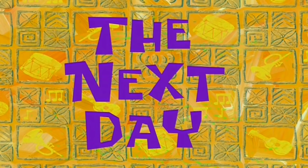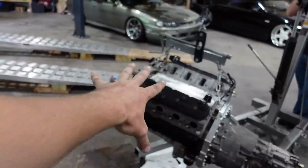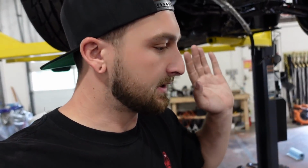To be continued. The next day. All right, and we're back. So we gotta get this thing apart. We're gonna take the trans off real quick. We're just gonna drop the engine on the ground and take the heads off, because once the heads are off, it'll tell us quite a bit. Right, Donnie? Correct. As we keep saying in the video, the heads are good. It's a huge win, because worst case scenario, we can get a third gen bottom end, shove these heads on it. We'll be good to go.